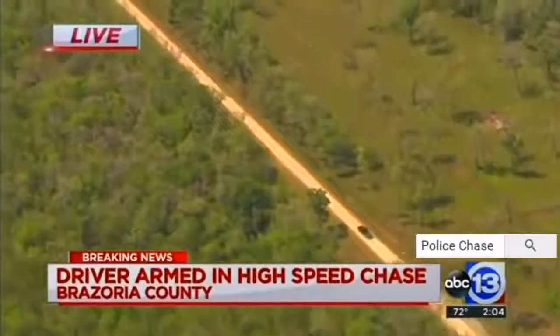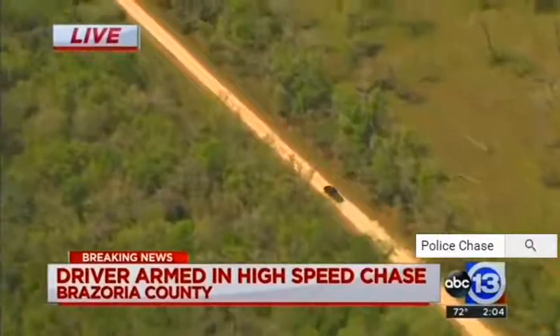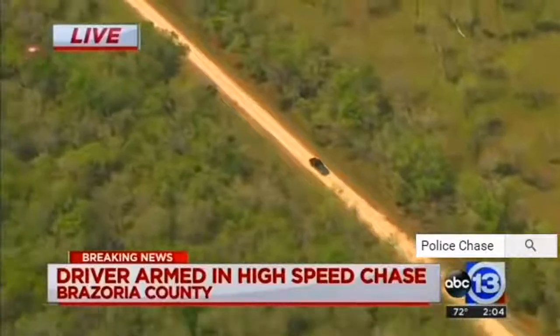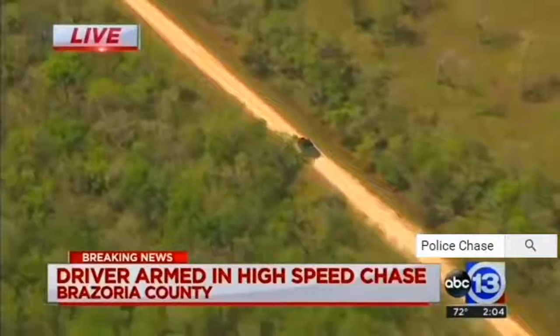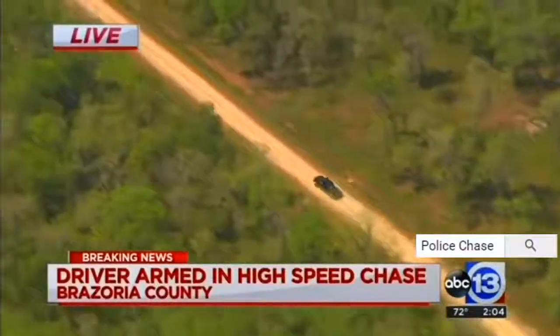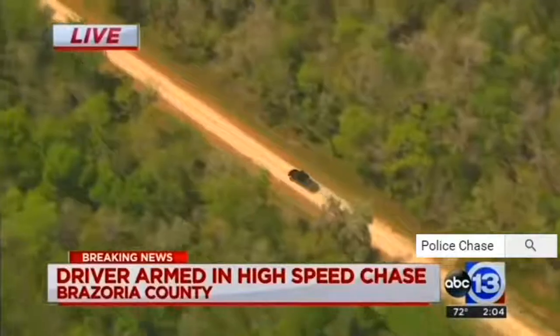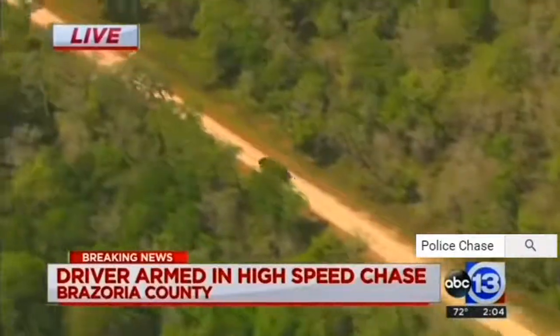And the only good news to report out of this at this point, Andy, is that he's not in a residential area. Having a crazed man like this on the run, showing what appears to be a shotgun, driving this fast and so erratically, at least he's in an area where he can't do harm to others. That is the only good news.